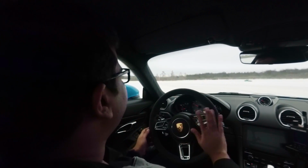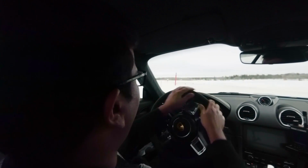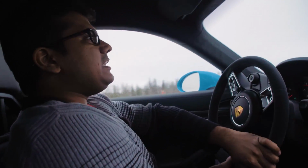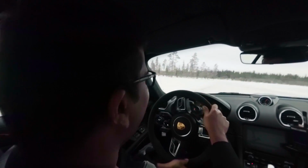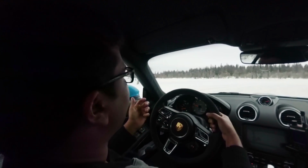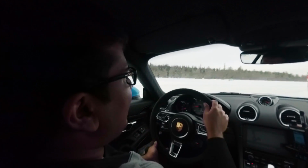Another thing is I really like this engine. It sounds so nice. I'm going to turn the traction control off because you can't hear it otherwise. Now you can, because it's sitting right beside your head, right behind you. You can hear it growling and it sounds really nice. Can you hear that? It's only a 4 and it's a turbo, but it burbles and it sounds really cool. It makes the whole driving experience that much better.